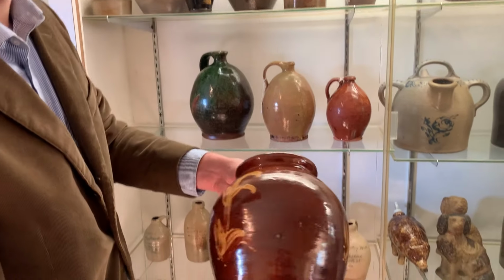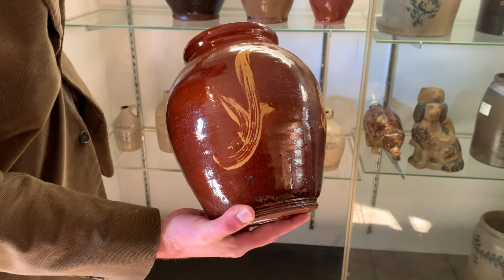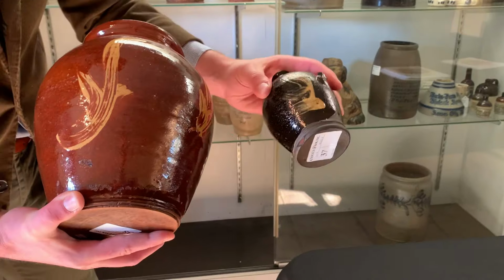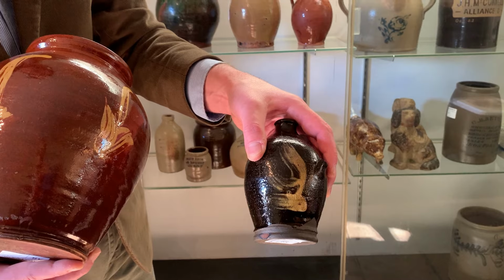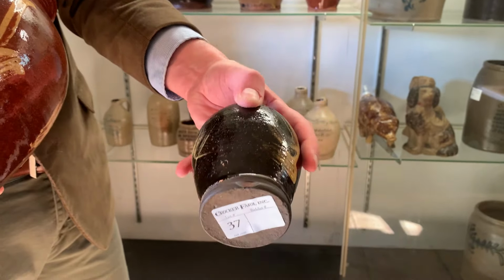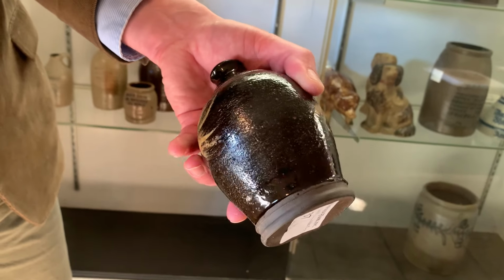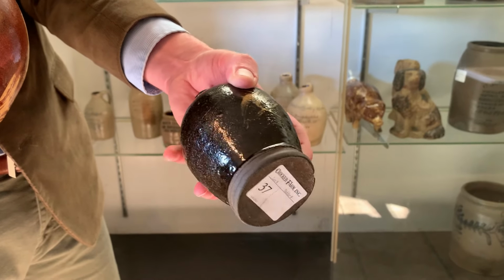From New England, we have these wonderful slip decorated pieces that are well connected. This jug and this jar, you can see the relationship and the design work on these. This piece, this jug, was made at the Captain John Norton pottery. And there is strong documentation of a nearly identical jug dating back to the early 20th century in documentation, but the family history links it all the way back to the very early 1800s.